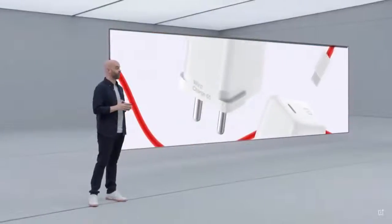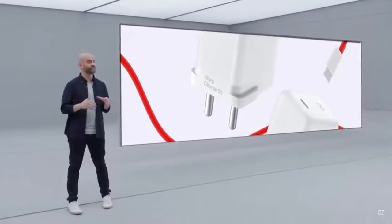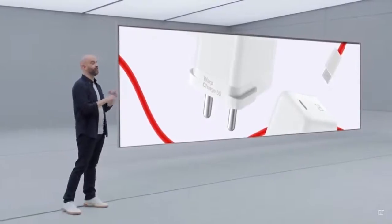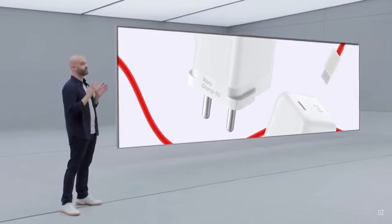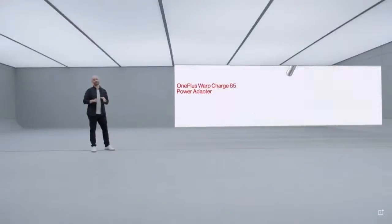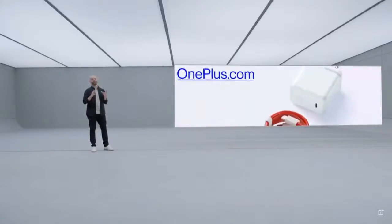With Warp Charge 65, we also completely redesigned the power adapter, so it can handle all of our fast charging protocols. Warp Charge 65, 30T, 30, you name it. It uses USB-C, of course, and it can support up to 45 watts PD charging. So you can use it with a wide range of non-OnePlus devices, from a tablet to a Nintendo Switch, even mini laptops.